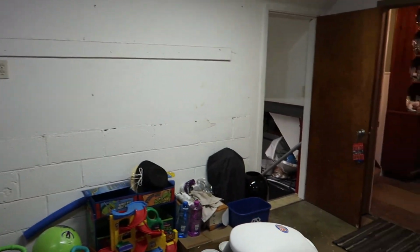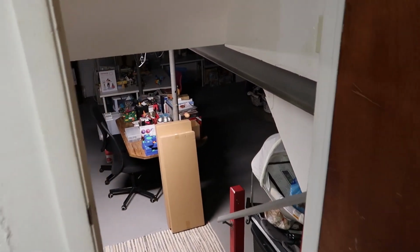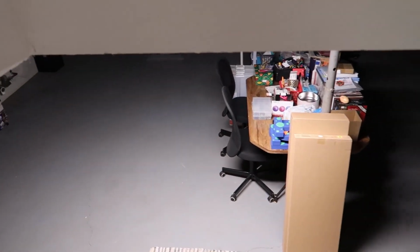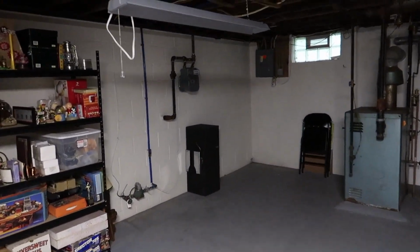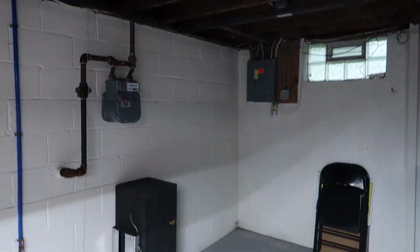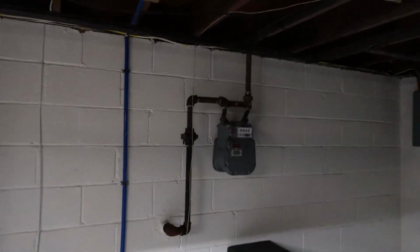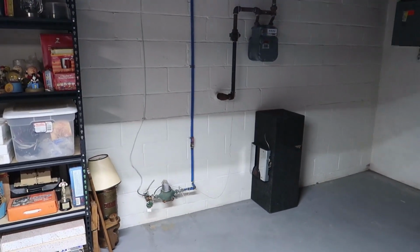Let's go to the basement. In the basement, or in general, access to emergency shutoffs and breakers must be clear and free of obstacles. So the breaker box back there has nothing really in the way of getting to it. My shutoff for the water, the shutoff for the gas, all that is free and clear. So we're good there. We checked that off the list.